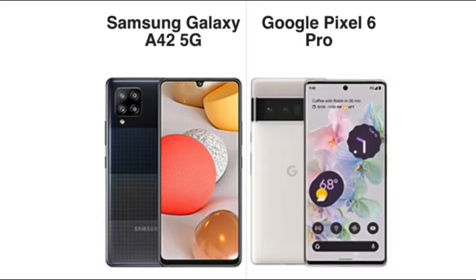Software, the A42 5G launched with Android 10, but has upgraded to Android 11 with Samsung UI on top. Pixel 6 Pro launched with Android 12 on board. So the main story here is that Samsung UI is just filled with more features, while Pixel 6 Pro has the stock version of Android. And the Pixel 6 Pro will get 3 years of Android updates, 5 years of security updates, and you'll get them on day one when they are launched yearly.